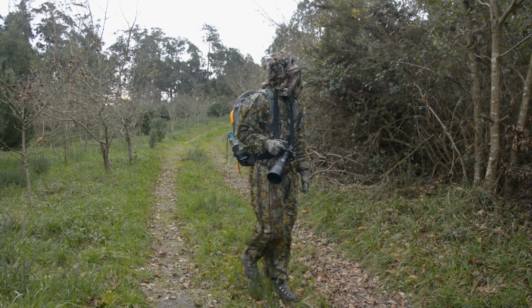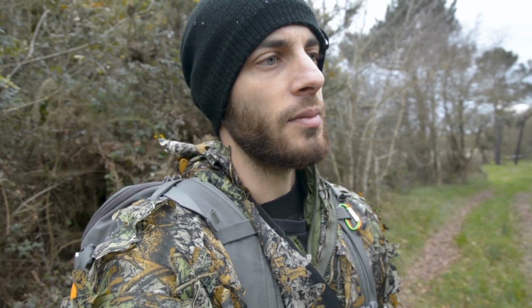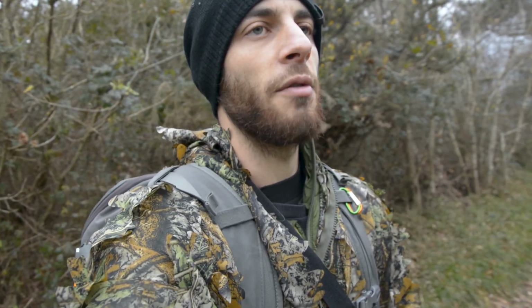The common waxbill is native from Africa, and it was introduced in Portugal probably because of the pet trade, and now it can be found unfortunately in many areas of Portugal. Their main habitat is humid areas and areas with a lot of grasses because they feed on seeds. And here in this place we have a lot of humid areas with grasses, so that's why they exist here, and that's why there are so many here.